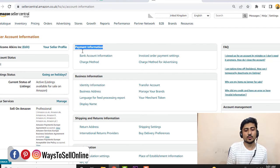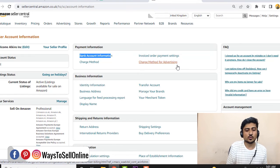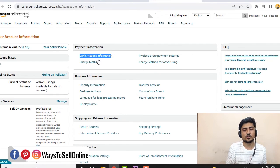Under that tab you can see two options, bank account information and charge method. When you click on bank account information, you will be able to see the deposit method, like the bank which you have attached to Amazon, and into the same bank you will receive the amount which Amazon will pay you. And if you want to know about the charge method, from which Amazon will deduct your monthly fee and your advertising fee, for that you have to click on charge method. By doing so, you will be able to know about both methods, the deposit method and the charge method.